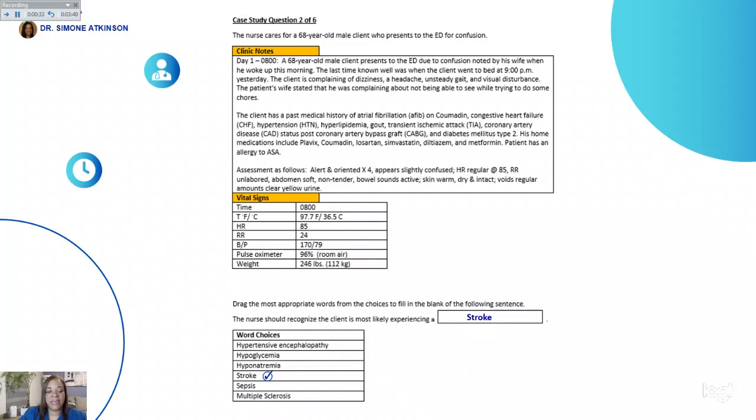The unsteady gait or difficulty walking, that's another classic sign of a neurologic impairment in a stroke. And the client is off balance and not coordinated, leading to the unsteady gait. The visual disturbance and not being able to see, as we said earlier, especially if the part of the brain responsible for processing visual information is affected. We would see the sudden vision problems. They can include partial or complete loss of vision and can be indicative of a stroke.